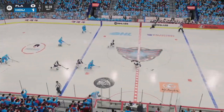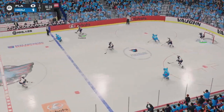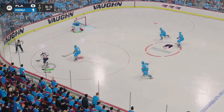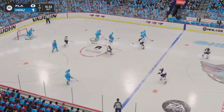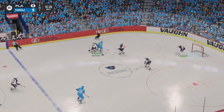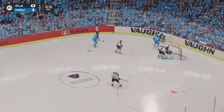Sends it quickly to Giordano. With possession along the wall. Florida's looking to break out of their own end. Malone's got it in the corner. And that's broken up. Dello's lugging the puck. Houston's moving it into the offensive end. And makes the save. Good battle along the boards for the puck.